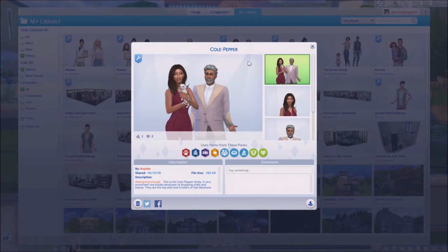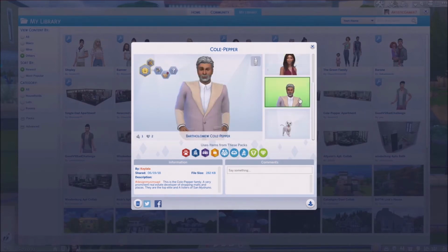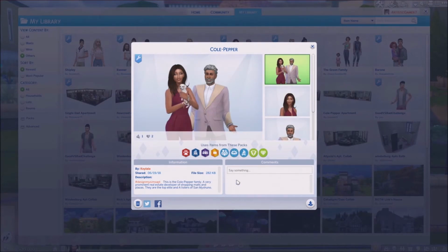Okay, the next one is the Cole Pepper family. This was made by Smurfette Sims, or just Smurfette? Okay, yeah, these ones were made by Smurfette. This is the Cole Pepper family, a very prominent real estate developer of shopping malls and plazas. They are top elite and A-listers of San Myshuno. I did build this in Newcrest, but it really wouldn't matter either way. But they are living in apartments. This is Addison, and this is Bartholomew, and then their little puppy Lily. Oh, Lily's cute. So this is the Cole Pepper family, who definitely look like they've got money and such. So that was this lovely group.